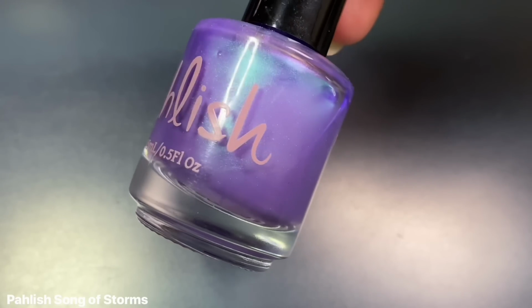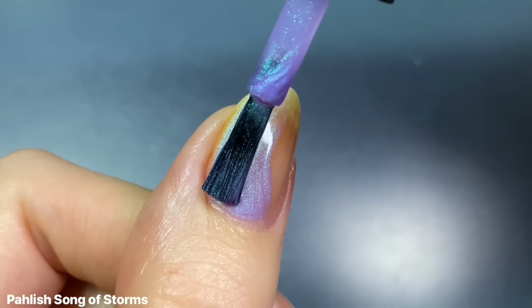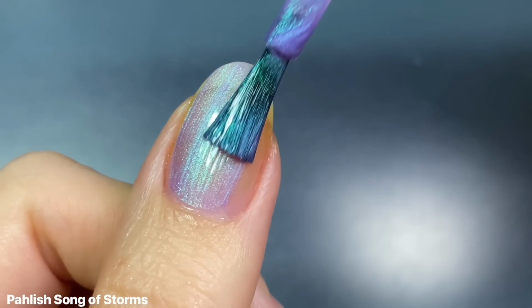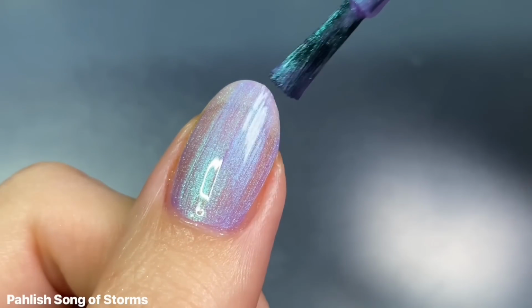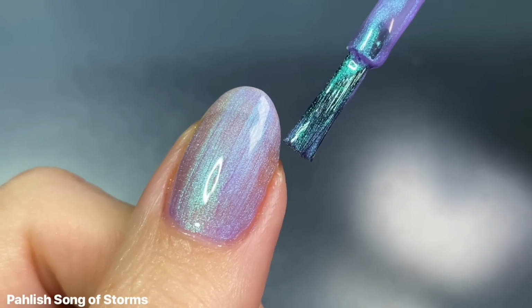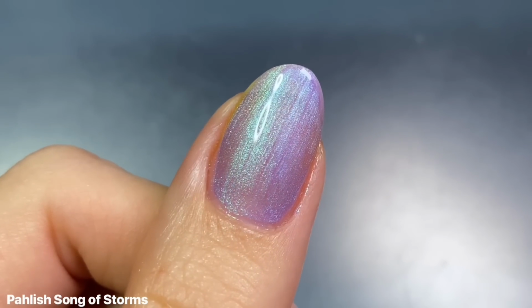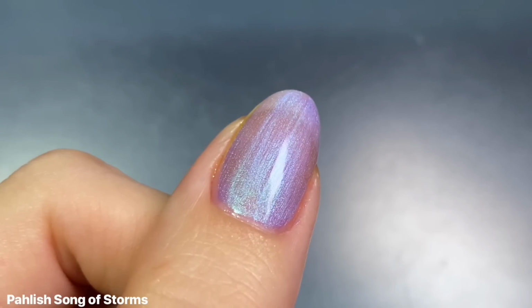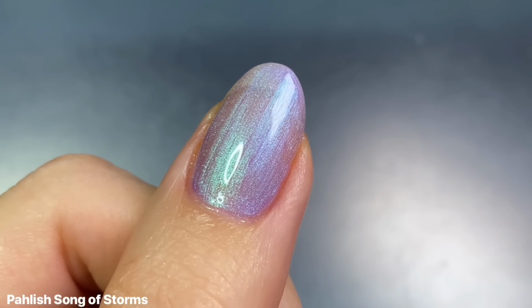This one is definitely an older polish, I think from maybe 3 or 4 years ago by now. But this one is pretty similar to the last one. I would say maybe the base color is just a little bit darker, but the shimmer goes from a bright aqua to a more intense blue, violet kind of color in extreme angles. So it has a little bit more of a duochrome kind of effect.